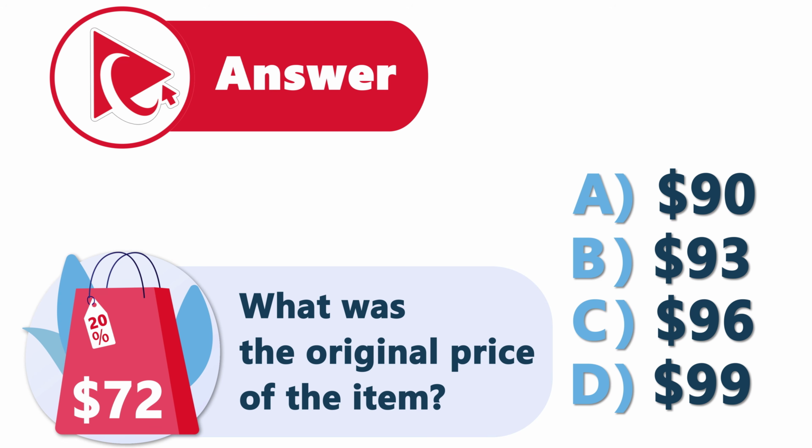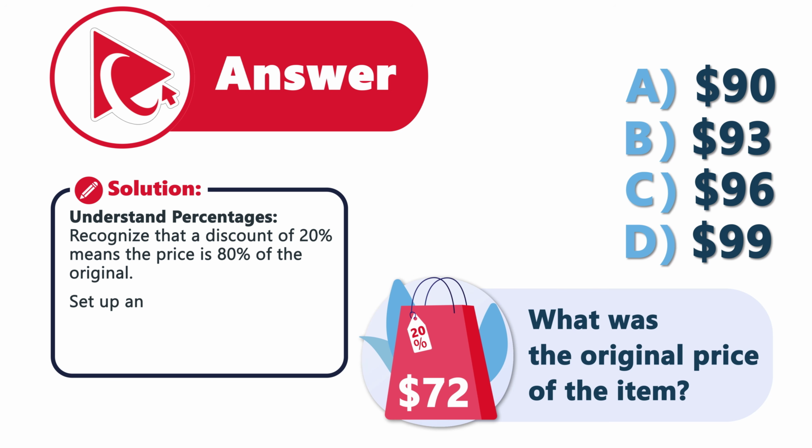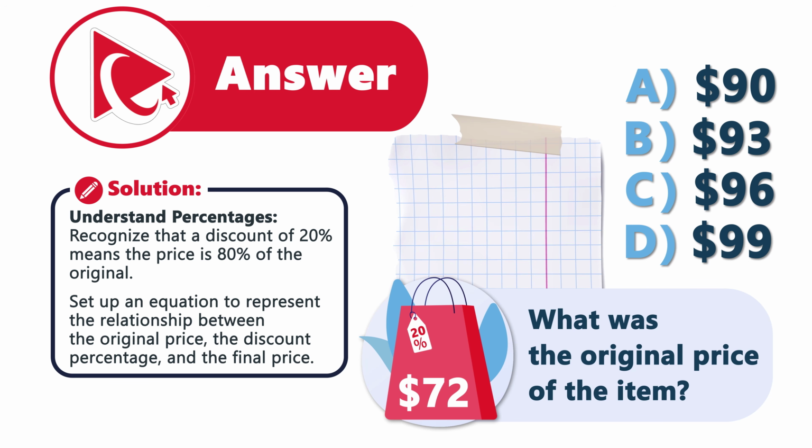The key to solving this challenge is to understand percentages. You need to recognize that a discount of 20% means that the price is 80% of the original. Let's set up an equation to represent the relationship between the original price, the discount percentage, and the final price. There are two types of equations that you can set up, or maybe more. Maybe you can think of some more and share them in comments. The first one I created is x, which is the original price, minus 0.2 multiplied by x equals 72. The second equation might be 0.8x equals 72. To solve this equation and calculate x, we need to divide 72 by 0.8. So the final answer is $90.